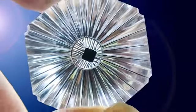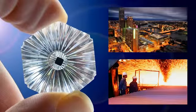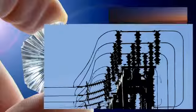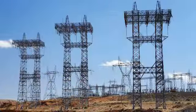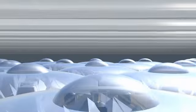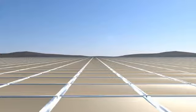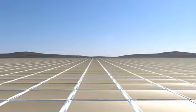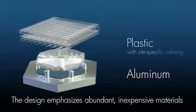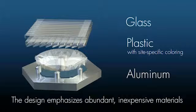XE Solar is inventing solutions at very small scales that will help meet needs at very large scales. Specifically, to meet the huge and growing demands for energy, we're creating concentrating solar power systems that can scale to the planetary level. These systems make the most efficient possible use of land area. The design emphasizes common, abundant, inexpensive materials, not limited by scarcity or restricted foreign markets.